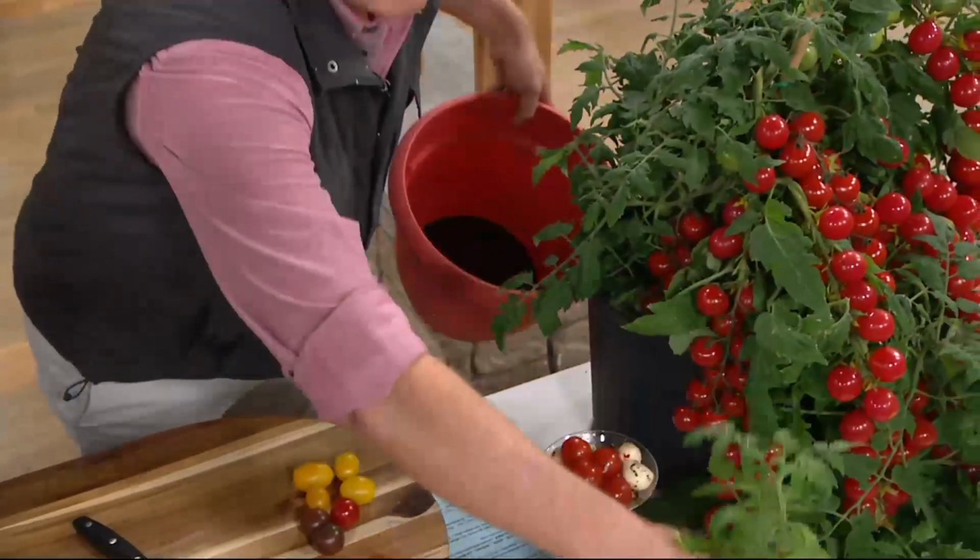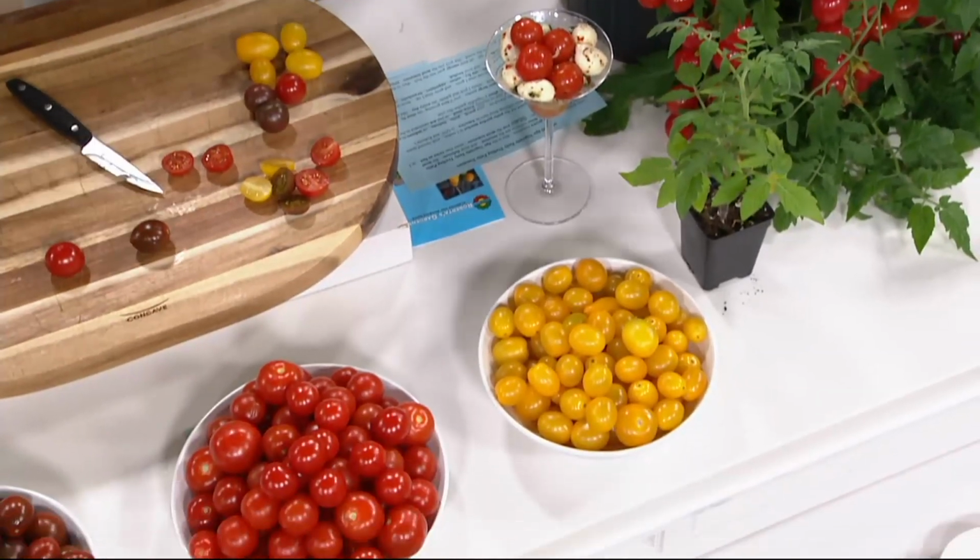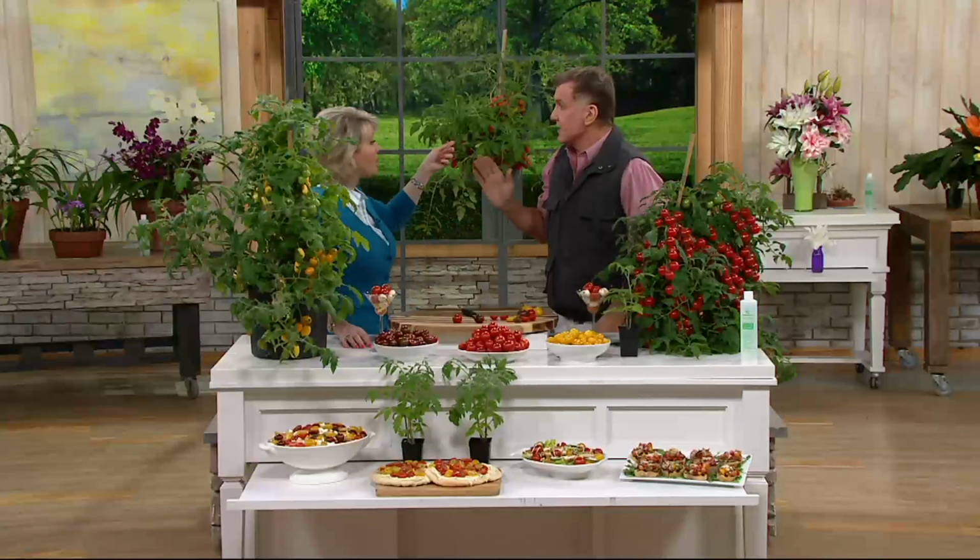So you can grow these now right on your balcony, on a deck, on a patio. Even indoors in a sunny window.